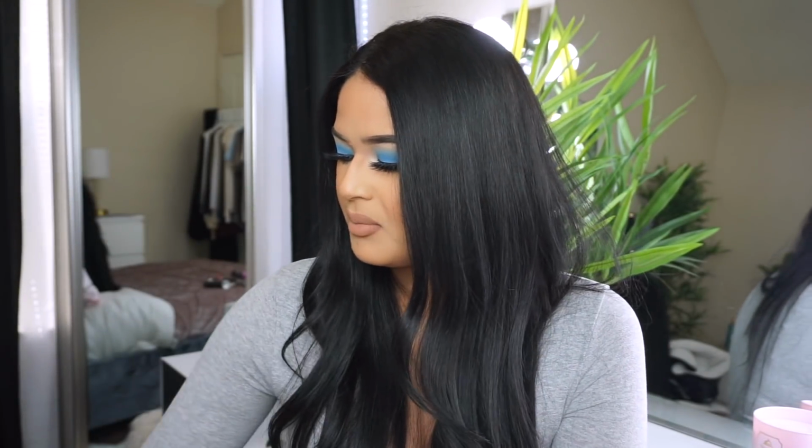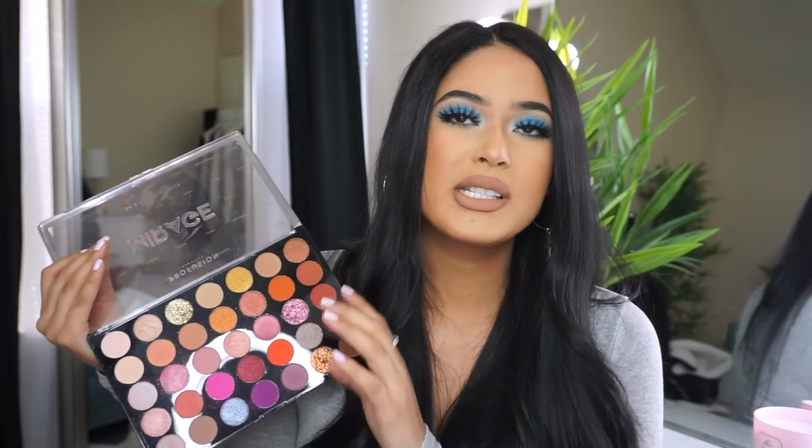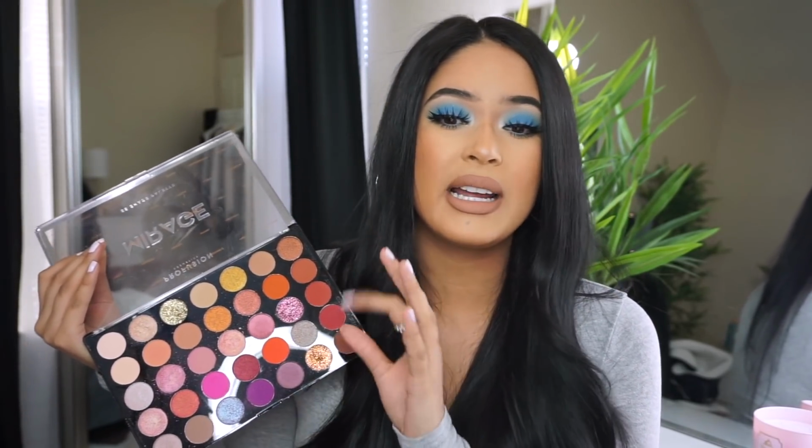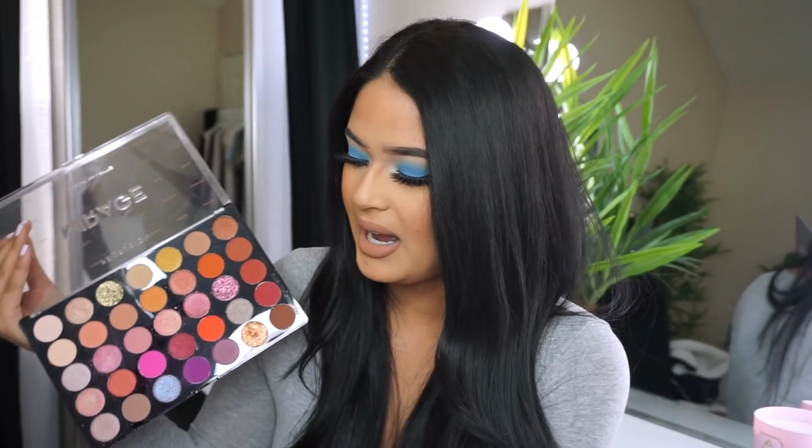And then we have the Mirage palette, which again, 35 eyeshadows. This one is just so beautiful. Look how pretty this whole area is. It works perfect for all year round. This was a great summer palette. It's gonna be a great spring palette. It's a great winter palette. It's just an overall amazing palette.